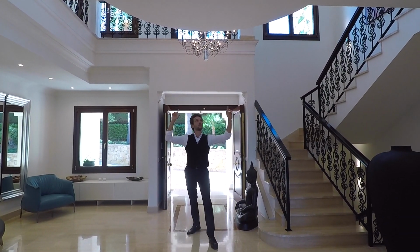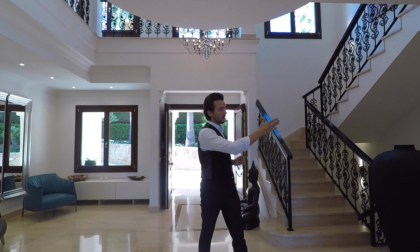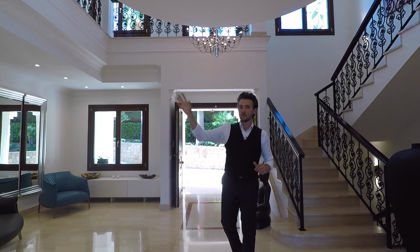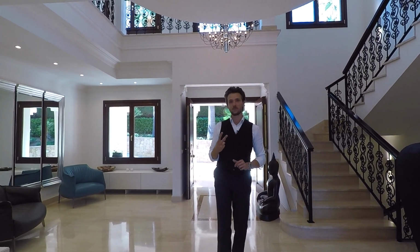Right up here you have 3 bedrooms with the master bedroom in the middle, one on the left, one on the right. You have along this corridor right over here an ensuite bedroom. To the right you have a kitchen, right there the living room, dining area, and in the basement you have a staff compartment with 2 further bedrooms.